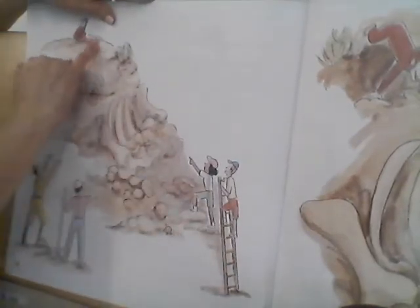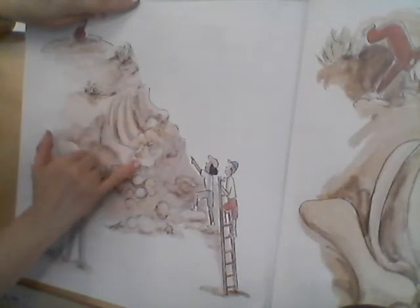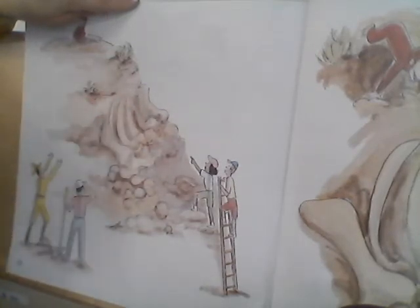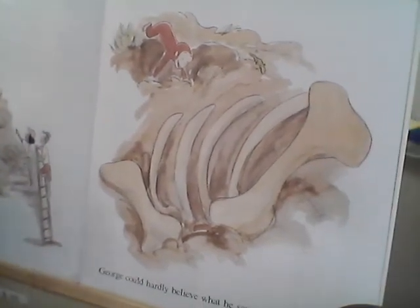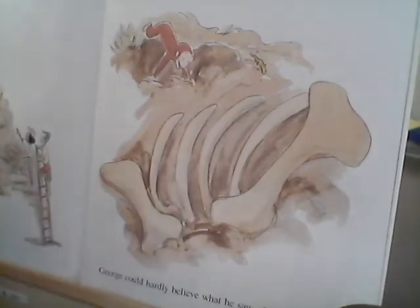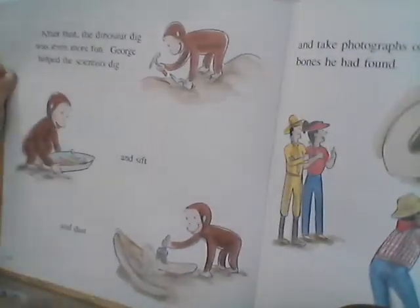Look. George causing the rocks to slide down kind of pulled some dirt away. Look. George could hardly believe what he saw. Dinosaur bones. Oh, and friends, look, these are huge dinosaur bones. Hooray for George. Wow, George.